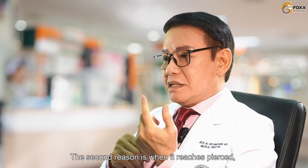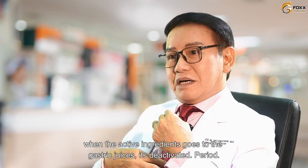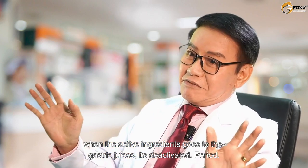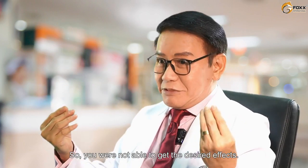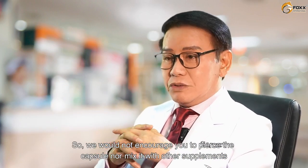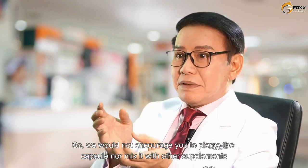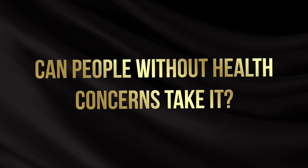The second reason is when the active ingredient goes to the gastric juices after being pierced, it's deactivated, period. So you were not able to get the desired effects. So we would not encourage you to pierce the capsule nor mix it with other supplements or other foods.